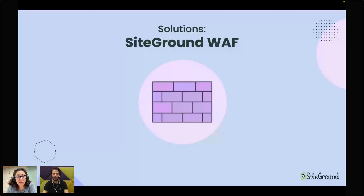So we don't have to upgrade all of the websites and all of the plugins that people are using. On a server level, we write a rule that addresses the problem. It blocks the malicious requests that attempt to exploit such a vulnerability in a plugin. At the same time, the website continues to work. Legitimate traffic continues to flow to the website. This is very nice for several reasons.